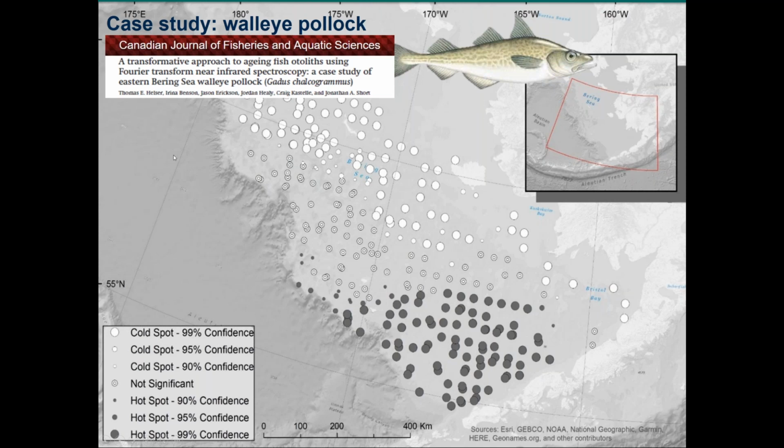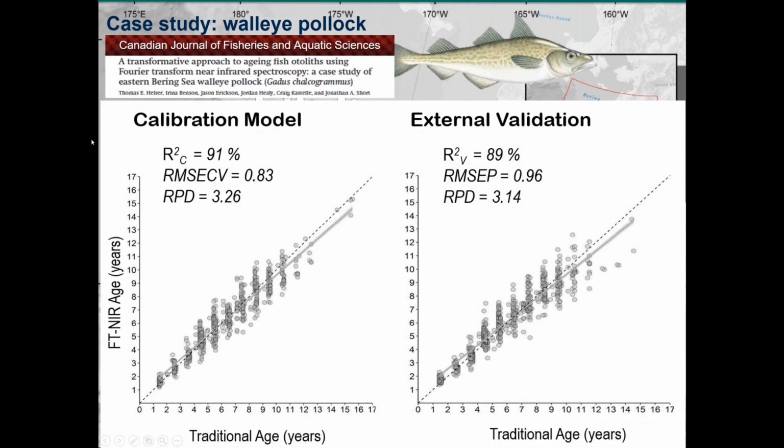This was from 2016 and 17 catches. These were survey catches of walleye pollock from the southeast to the northwest Bering, which are the typical bottom trawl survey areas used in the stock assessment. Again, I talked about collecting spectra; we collected something like 3,500 spectra from individual otoliths. We went through the process of pre-processing and generating a calibration model, holding data back, and then doing an external validation. So this essentially shows those results.